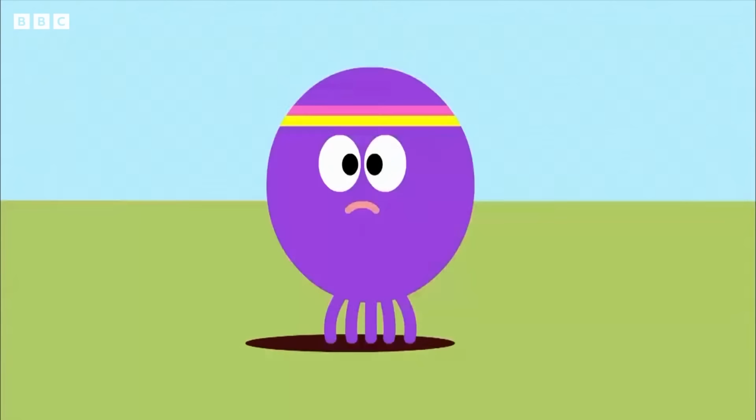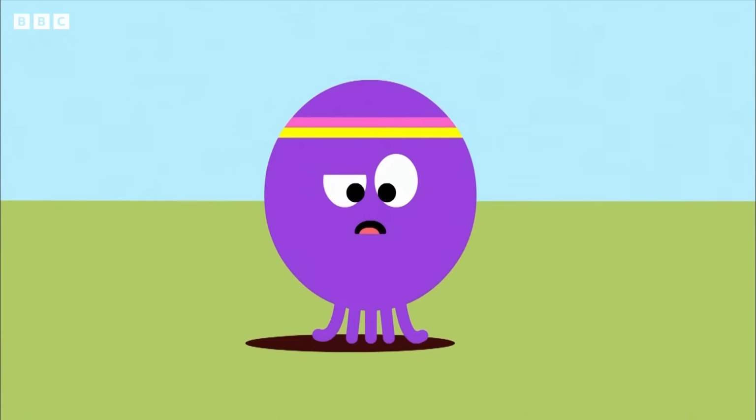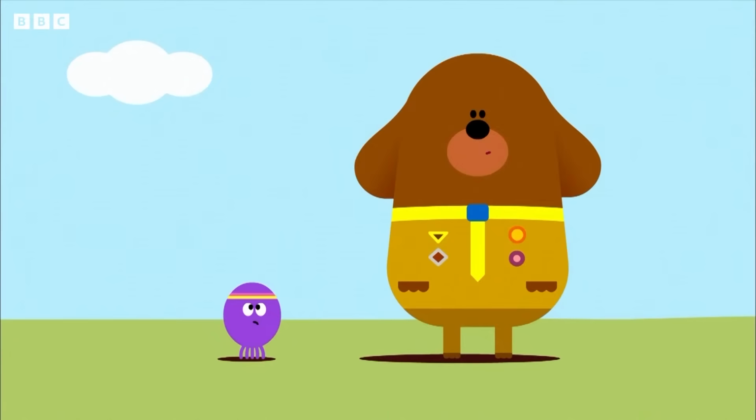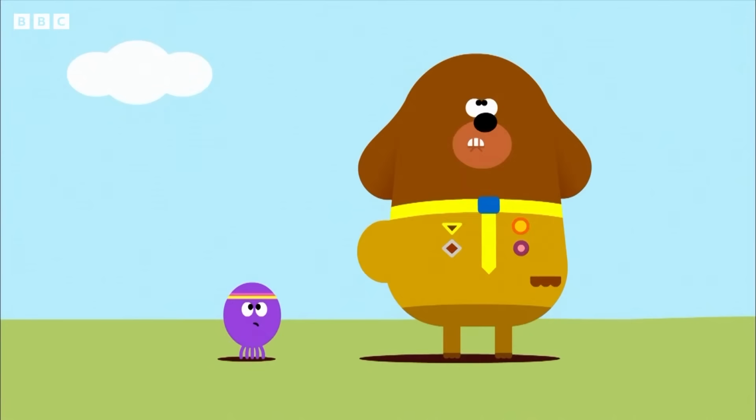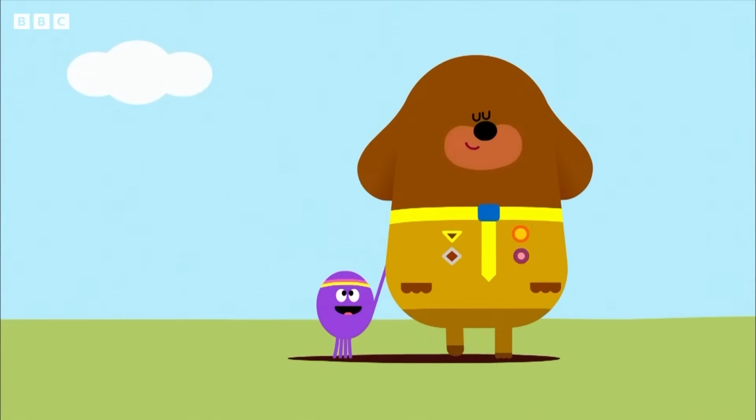What's up, Betty? I can't find any animals to stroke. Oh, that's a shame, isn't it, Duggee? Well, there must be an animal somewhere around here that you can stroke. Ooh. Have you got an itchy back, Duggee? Woof! Does that feel better, Duggee? Oh, woof.